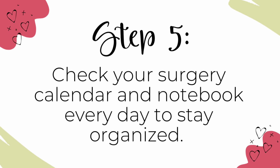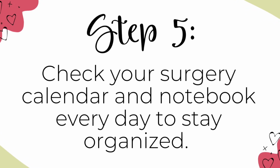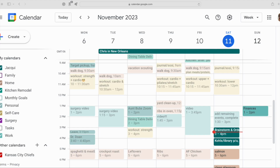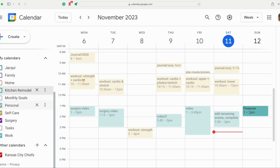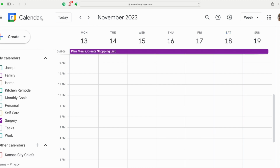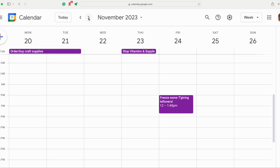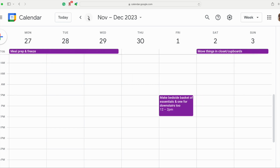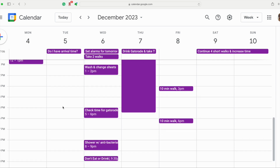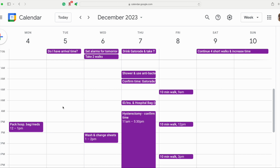And step 5, the final step, is to check your surgery calendar and your notebook every single day to be sure you're doing the things that you planned. This is where having the surgery calendar as a separate Google Calendar comes in handy because it can create a lot of visual clutter when you're viewing this and all your other calendars every day. So each morning when I sit down to plan my day, I toggle the surgery calendar on and the other calendars off. So I know exactly what things I need to do or stop doing or purchase or collect. When those things are done, I toggle the surgery calendar off until the next day and then turn my other calendars back on.